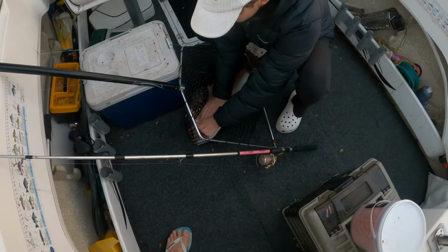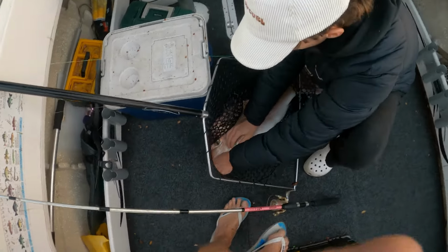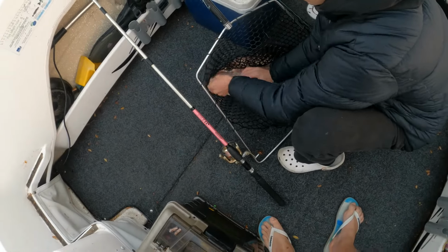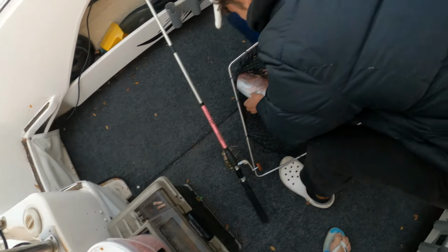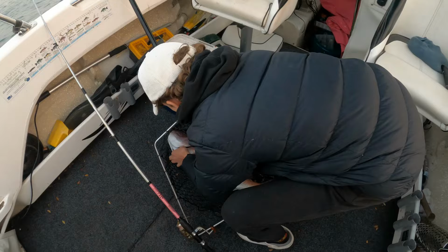Snapper snatcher circle hook and squid. Old Lucky with a piece of squid, that one. Yep. Ripper. Now, there we go. That's a late season snapper. We are on Good Friday and we have fish for dinner.